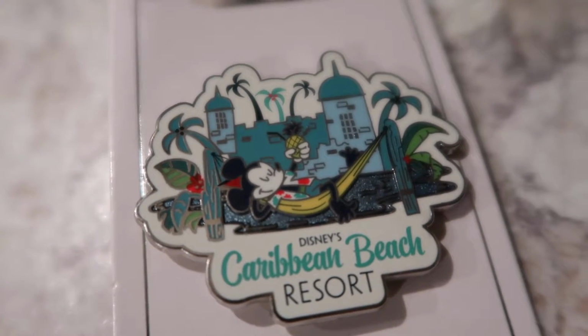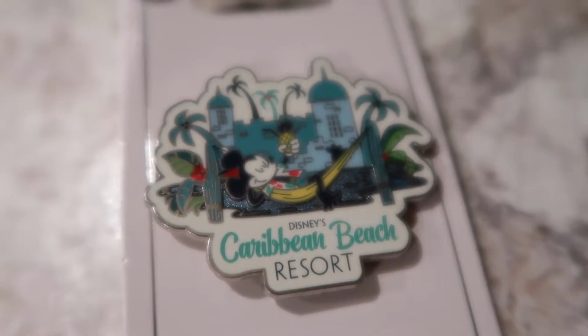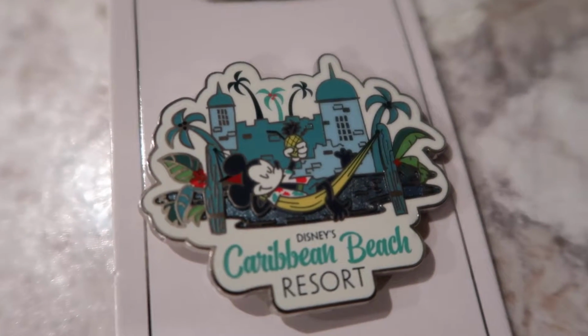And then my favorite resort, because I can't be negative about everything all the time, my favorite resort that I've ever stayed at is Disney's Caribbean Beach. And here we have Mickey Mouse just chilling. It's a good pin. I like the blues. He's sitting in a hammock sipping a pineapple drink. Well, we all know what that's from.